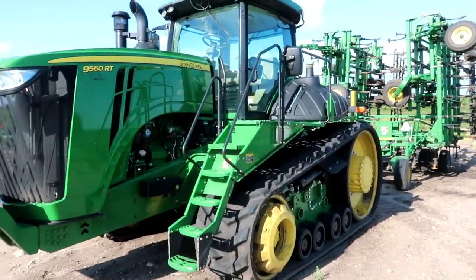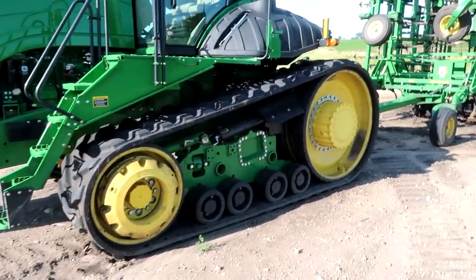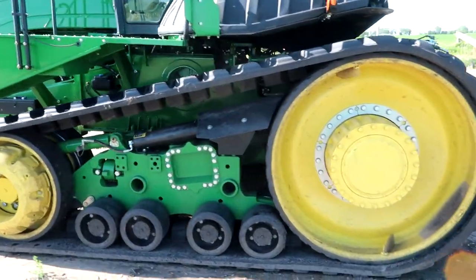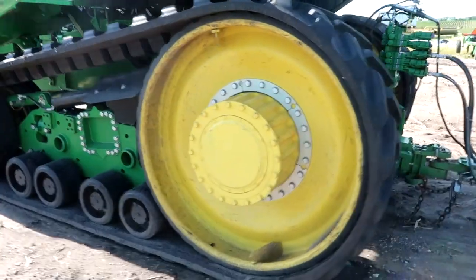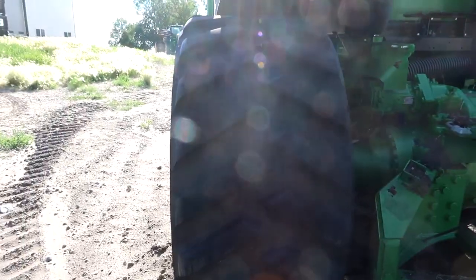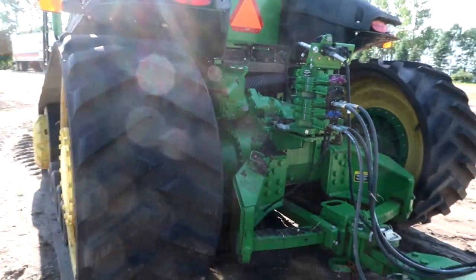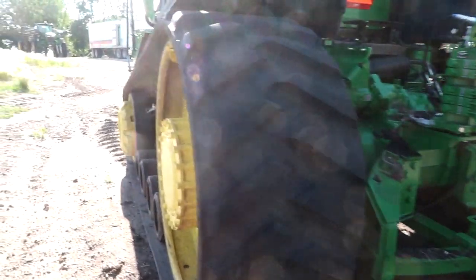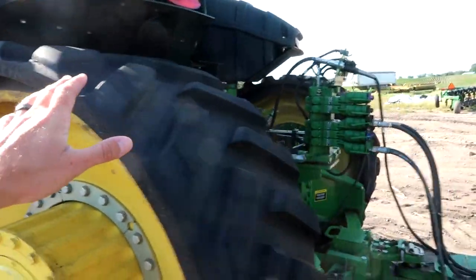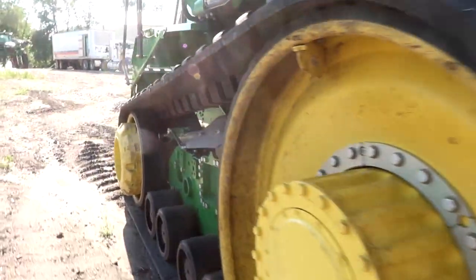Down here we've got our 9560 RT. This is a 2013 with 1,600 hours on it. It's got 25-inch wide belts. The reason it's got 25s is because that's what it had. Actually, this thing might have 30-inch belts. It's got 30-inch belts instead of the 36. That's what it had on it, so that's what we took. We weren't gonna put bigger belts on it. I guess the internal guts, the wheels inside here are the same size anyway. So we just took what it had, went with these 30-inch belts. There's no rhyme or reason to that. It's just what it had on it.